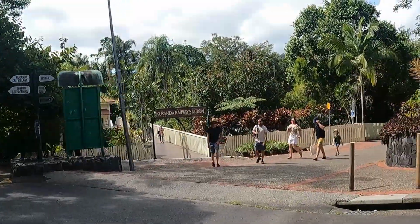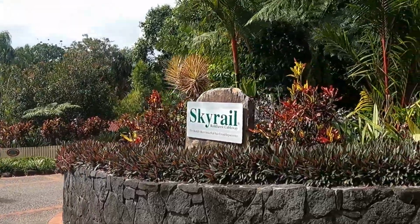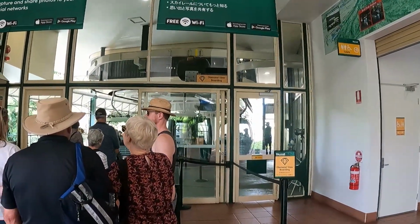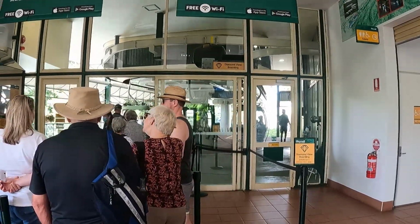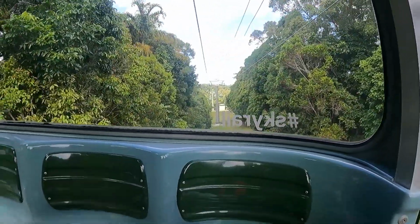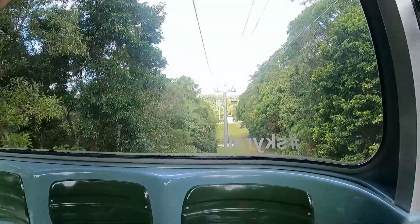Well, we're about to leave Karandra, getting on to now the Sky Rail, world's most beautiful rainforest experience. We've just lined up and waiting to board the gondolas. They're not very busy at the moment, so we can just pick anyone we want and away we go down the bottom. Looking forward to this one. You can see where you're going, yeah? And you can hang on tight. There you go. See, they don't rock about. As long as I don't jump about taking photos, they'll be fine.